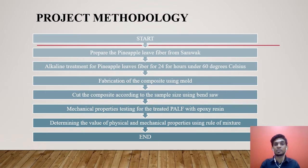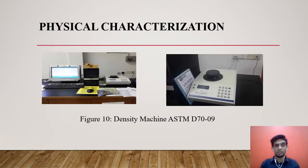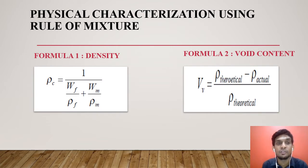Cut the composite according to the sample size using bandsaw. The mechanical properties testing for the treated pineapple leaf fiber with epoxy resin. Determining the value of physical and mechanical properties using rule of mixture. Physical characterization. In the physical characterization, we have identified the density by using machine ASTM D7009. These are the formulas to find out the physical characterization by using the rule of mixture. For density is 1 over weight of fiber over density of fiber plus weight of matrix over density of matrix, and to find out the void content, density of theoretical minus density actual over density of theoretical.